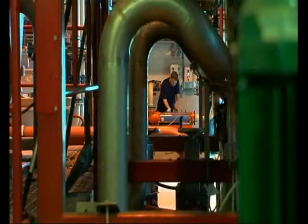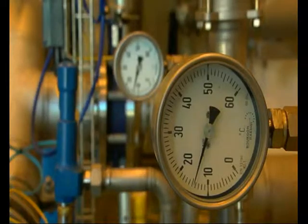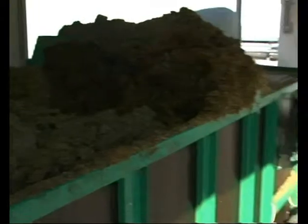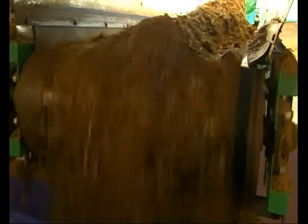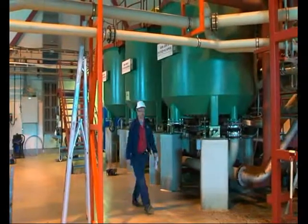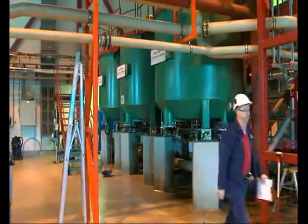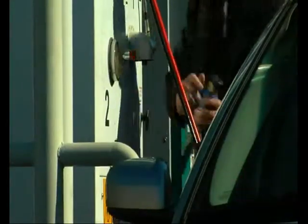On its way through to the decomposition chamber, the mixture is blended with the clover-rich stubble grown by the farmers on the land around Mälardalen. This last part of the process takes about 20 days, during which time the mixture is kept at 37 degrees centigrade. The end result of this is a biogas which can be used in buses and cars.